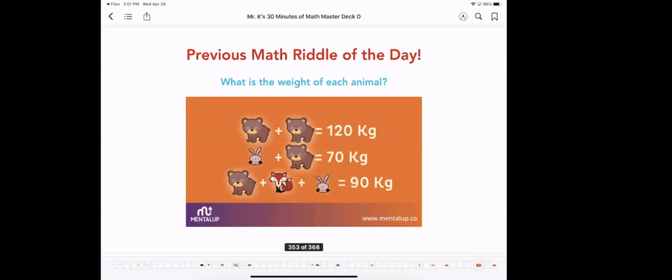If we took a look at it, I see a few folks writing in. The bears added up to 120 when we had two of them.